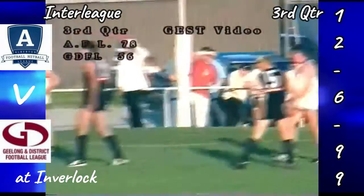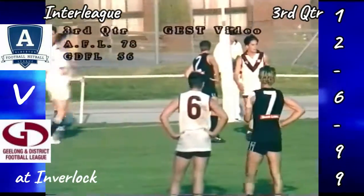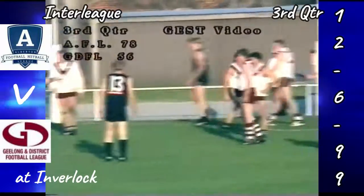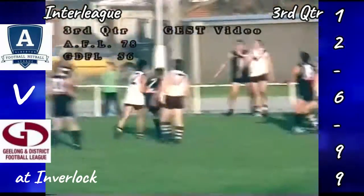The umpire has blown the whistle. Umpire Flowers, what's he... It might be a bit of blood, I think. He was looking at Simon Connolly's arm, saying it might be a bit of claret, but he's given him the all clear, and perhaps it's just a red mark. In comes the ball.